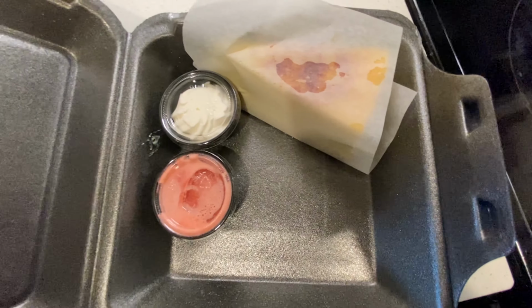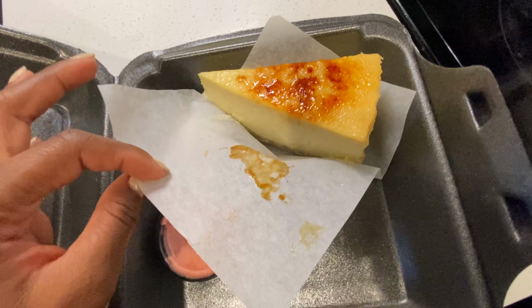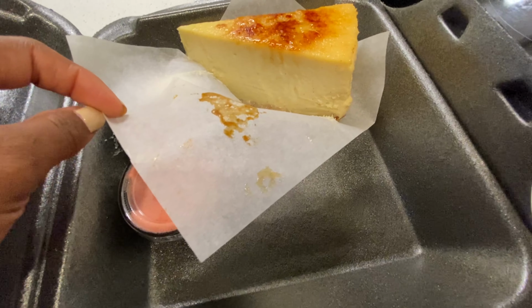I also got this creme brulee cheesecake to go. I've never had it from there before. I've never had creme brulee cheesecake, period, before, but I'm really excited to try this. That's really good.